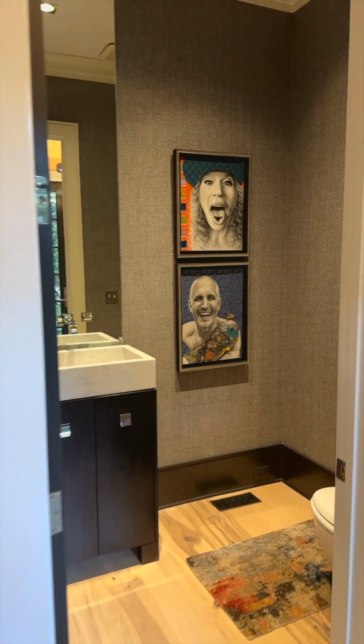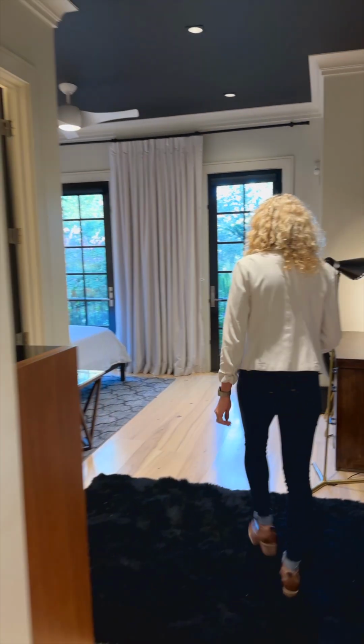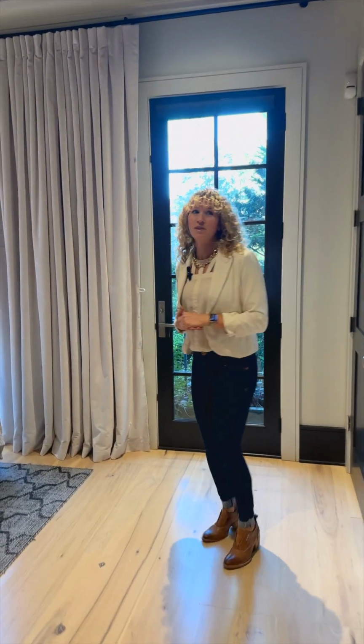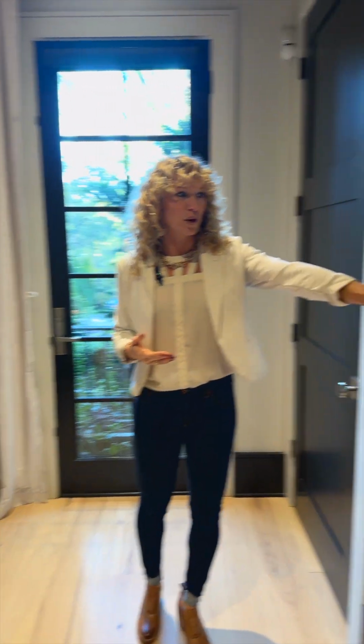So we had a little fun with that. This is our first floor guest bedroom. Well, the only bedroom on the first floor. So again, had a lot of fun with artwork, showing it off.